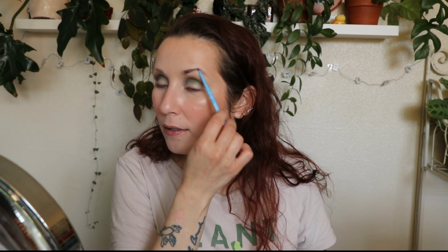So, a little Rimmel Kind and Free brow pencil. For some reason, I have three of these pencils. I thought I only had one in here because every time I pulled it out, there was one. And the other day I cleaned out this drawer and I had three in there. I don't know why. Not complaining. Really like the pencil a lot.